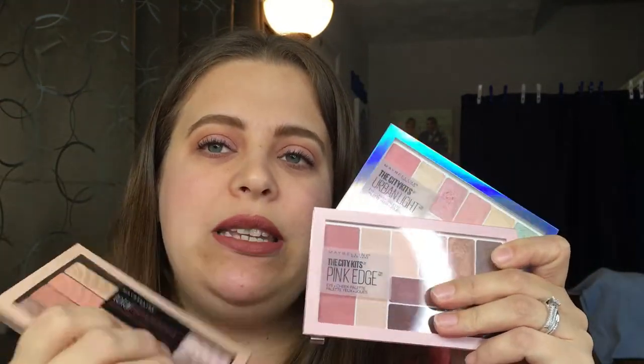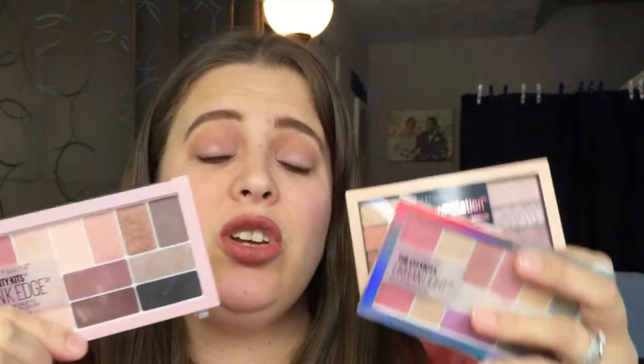All right, so one more time, final thoughts on the palettes. If you had to choose one, I would definitely choose the Pink Edge over these two right here. I do think that this has a little bit more pigmentation, but just keep in mind, all three of these are extremely powdery. They are hard to work with. Even though it is cheaper, I do not believe that it is worth the purchase. So that is my personal opinion. These might work for you. Just keep that in mind.